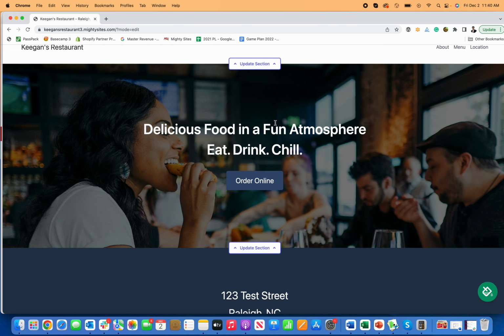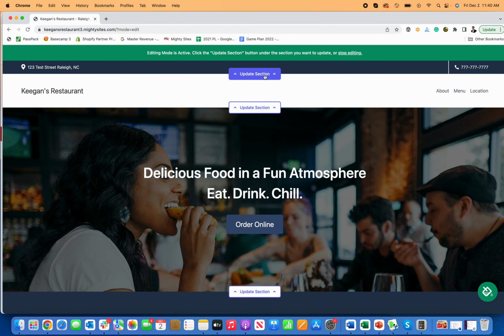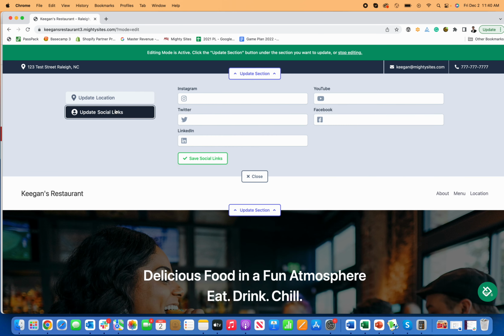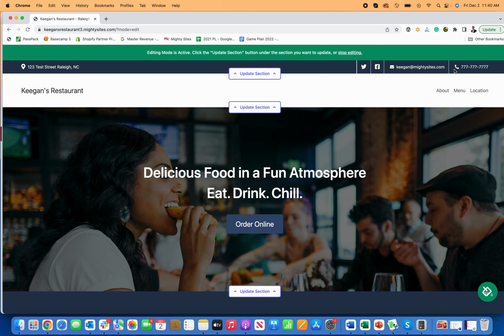So now to make edits to the one-page restaurant website template, you just go to update section. You can go in here and let's just say I want to show my email on the website. I just check that button, save it, and that's good to go. If I want to add my social media links, I just add in my social media links. Let's just add my Facebook page too. And you would just copy and paste your links. And now all of a sudden those populate there. You can see in the top, great. So now I've got my social media links populated.